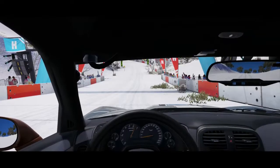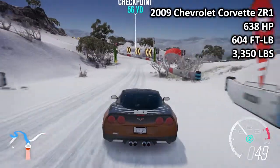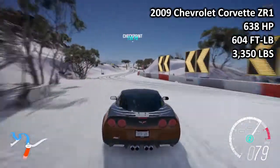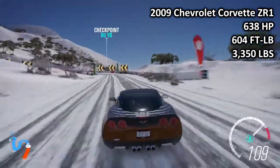Next up, we go from the comfort of all-wheel drive back to the joys of rear-wheel drive as we take a look at the 2009 Chevrolet Corvette ZR1, 638 horsepower, 604 foot-pound torque, 3,350 pounds of weight.